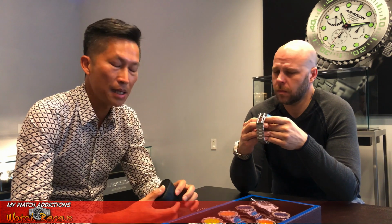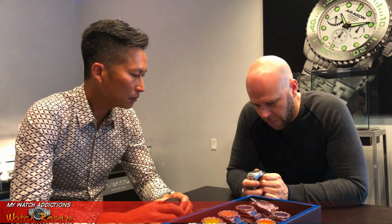Production. It's 88 pieces per color. Oh wow. Per color execution. So I only made I think 5. Yeah. So I think it's 440 pieces total. Wow. Yeah. 5 colors. I mean, the indices on that is absolutely amazing. Yeah.